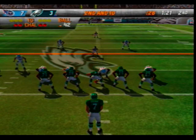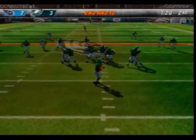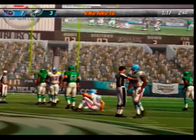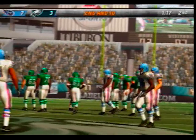One of us will make a play. Roethlisberger out of the gun, with the throw, drops the interception. Two tipped passes in a row. The intended receiver on the play.